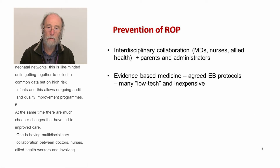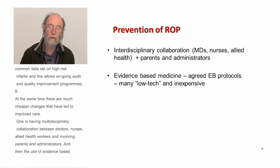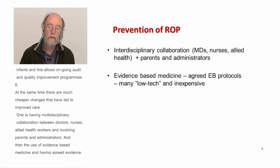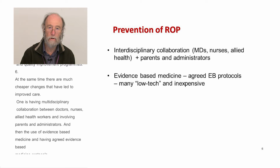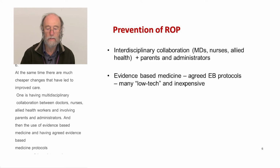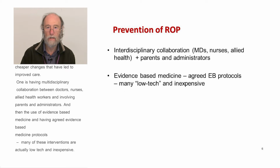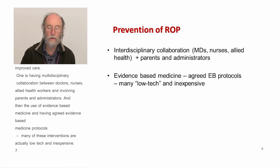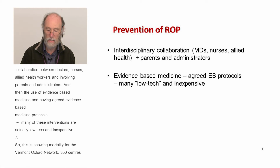But at the same time, there are much cheaper changes that have led to improved care. One is having interdisciplinary collaboration between doctors, nurses, allied health workers, and involving parents and administrators. And then the use of evidence-based medicine and having agreed evidence-based medicine protocols. And many of these interventions are actually low-tech and inexpensive.